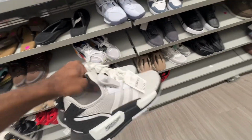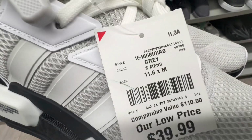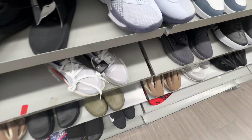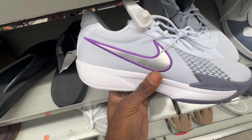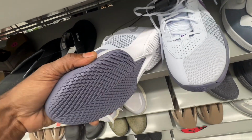I don't even see the great NMDs in here, so I guess this store hasn't even got them yet. But y'all see they do have more NMDs in here, but just not the ones we were looking for. But y'all see they got these in here for 40 bucks. And they also got the GT cuts in here in this purple colorway as well. I know we've seen this one from time to time as well, sitting on the shelf for 37 bucks, and it's gonna be a size 14.